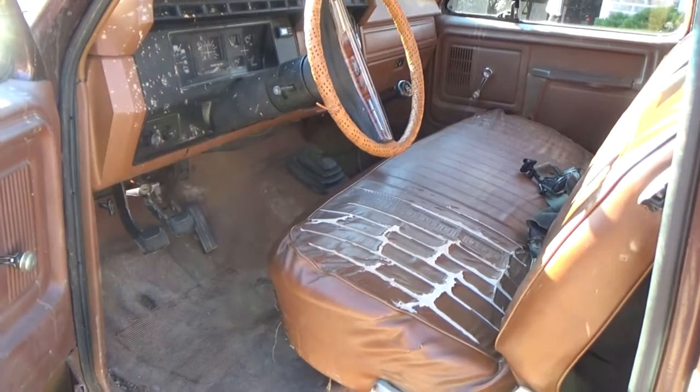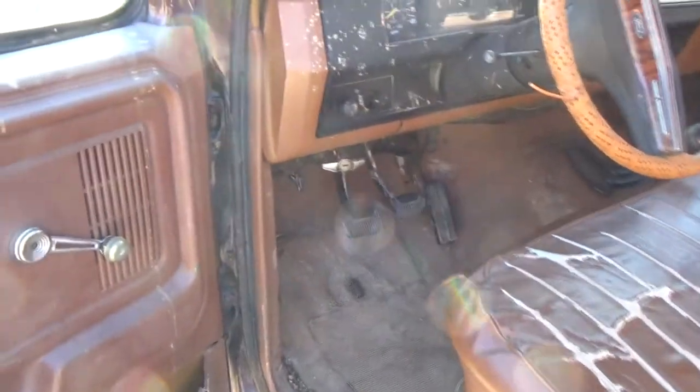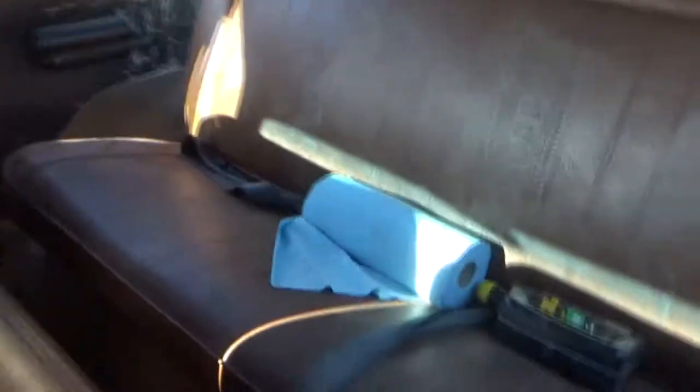I've been gone for like 5 months and I haven't done anything to it, obviously, and I left it pretty muddy. The backseat's actually in pretty mint condition. Some of the plastic's broke. Today was the first time I started it in 5 months and it cranked right up. Let's see if I can get it open. Oh God.